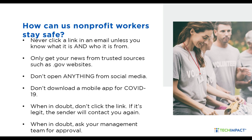Just delete the email. If you get an email that looks like it's a phishing scam and you're not really sure about it, delete it. If it's legit, that person's going to email you again or call you and say, hey, how come you didn't respond to my email? And then you'll know.